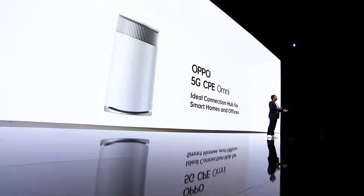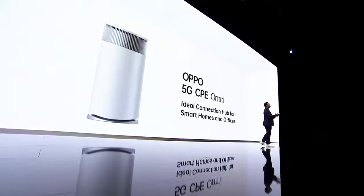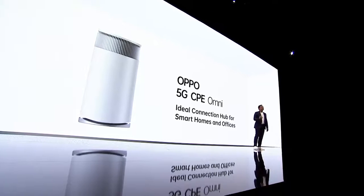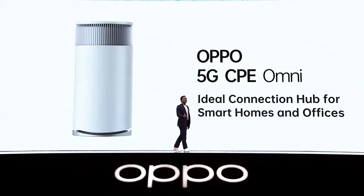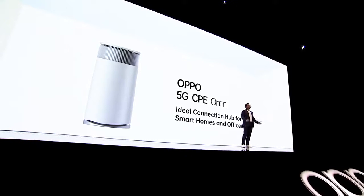As we mentioned earlier today, OPPO is much more than a smartphone brand. Through our 6 billion euros in R&D investment, OPPO has been pioneering new and emerging 5G products and technologies. It's my pleasure to unveil one of those today. I'm glad to present to you a brand new connection hub for smart homes and offices, OPPO's 5G CPE Omni.